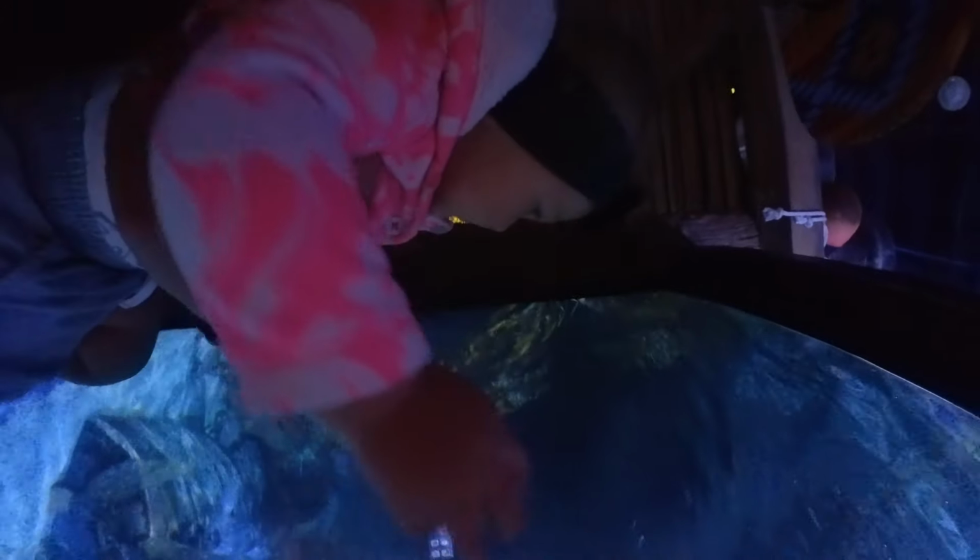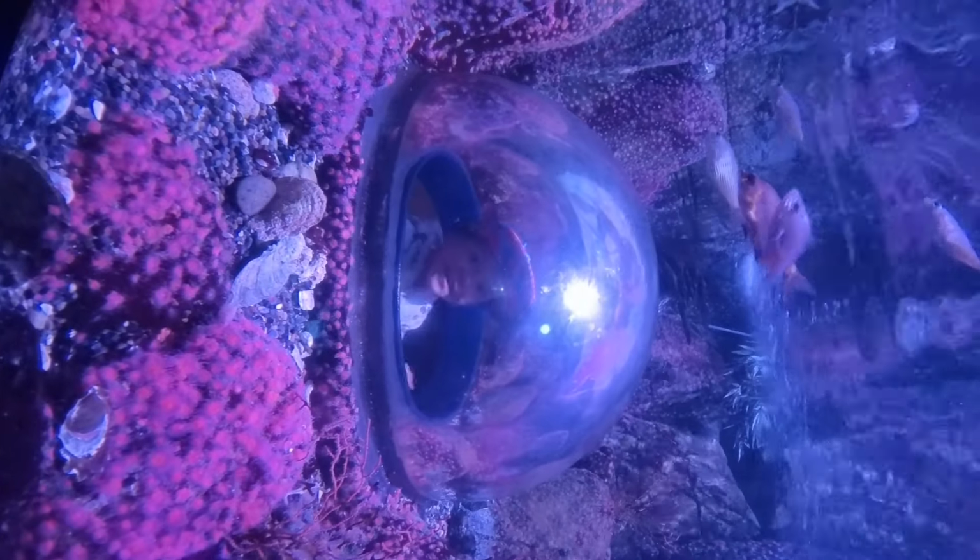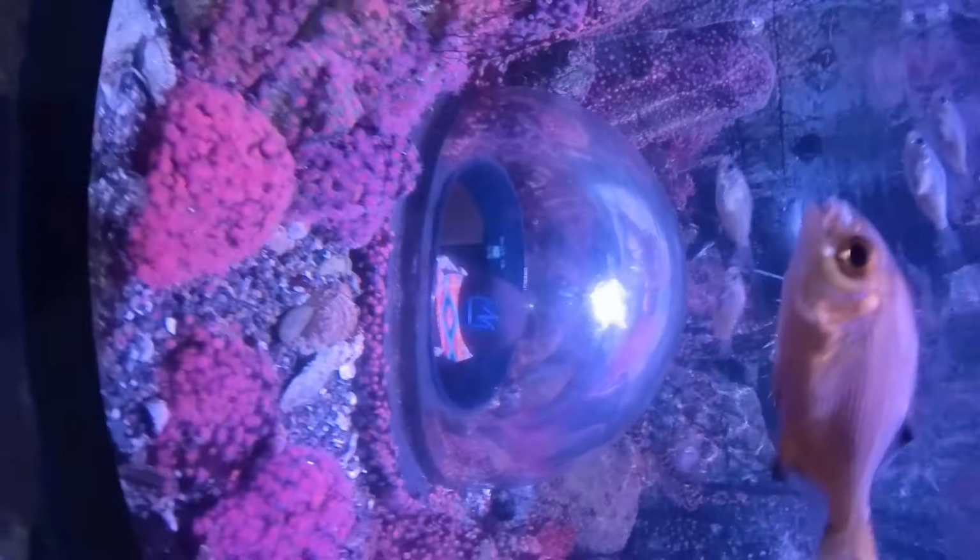Now we got nine bells. Roman, wave! Wave! Oh. How are you in there? Right there. Yeah, it's an anemone. The anemone! I found Scuba Steve. What? Do you see him? Yeah.